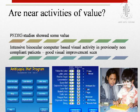Pediatric studies have shown that prescribing occlusion therapy for 2 or 6 hours with at least 1 hour of near activity produces a better result. Intensive binocular computer-based near activity in previously non-compliant patients has shown very good improvement.